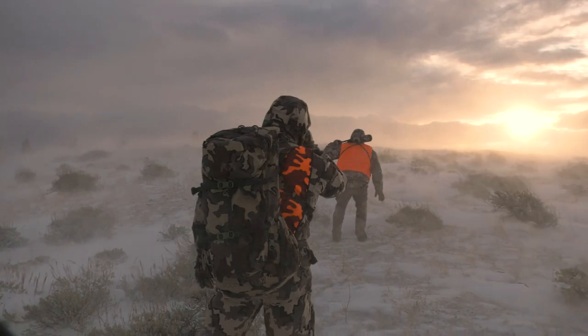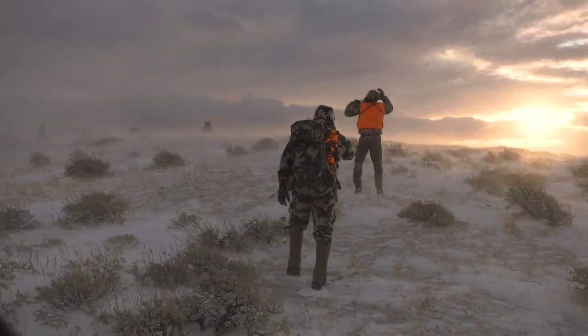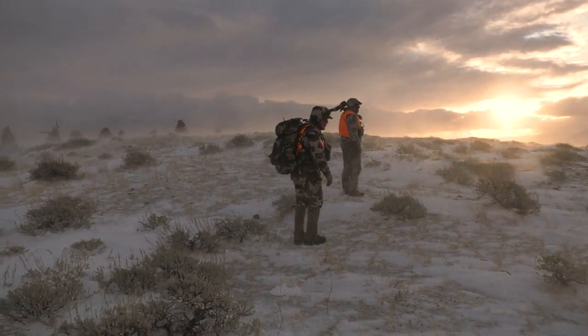The wind blew hard this week. It blew really hard. We had gusts of 50 and up to 60 miles an hour. I mean, we had a constant 20, but up on the top of those ridge tops when it was ripping, you got some 50 and 60 mile gusts for sure.